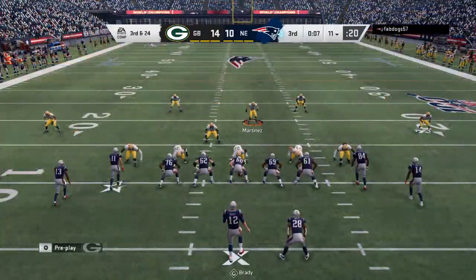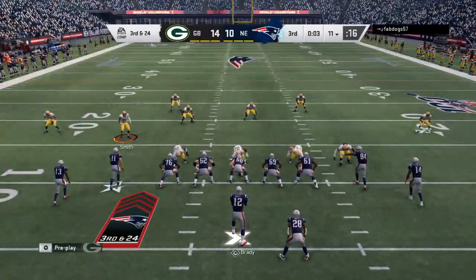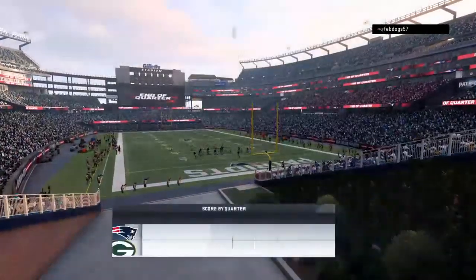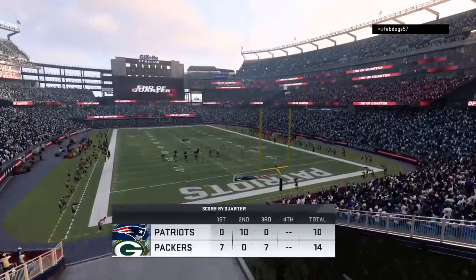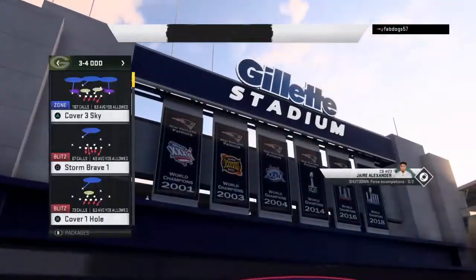After the sack, they'll come up now 3rd and long. Yeah, I wouldn't be surprised to see them run the ball here just to try and get some space. And they're not going to get to the line to run another play. So we will switch ends as the third quarter has come to a close. We'll return with more after this break. You're watching the NFL on EA Sports.